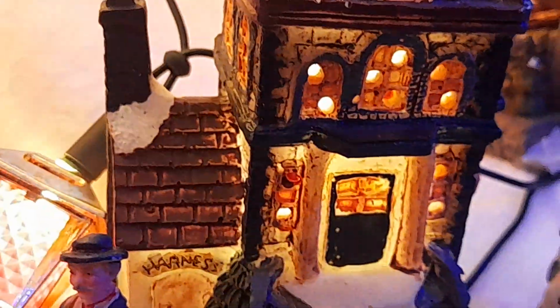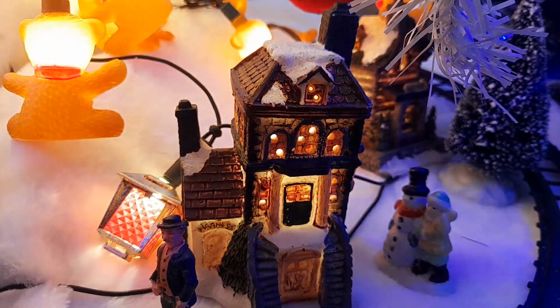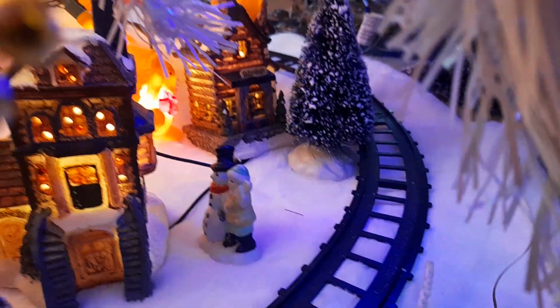And bring it up full. You can see another house there, and bring it down forward, and you can see another house there, and the railway tracks going right around under the tree, underneath the Christmas tree. So that's that now anyway.